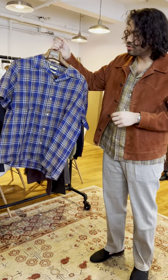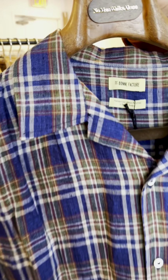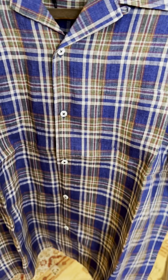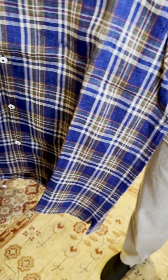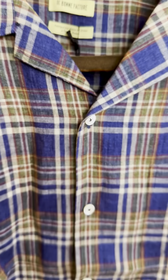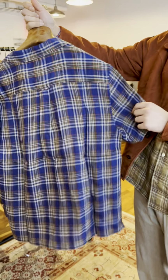Their vacation shirt is super nice. It's just a classic camp collar, and in the Bonne Facture style, it's very, very chic. It's very refined. They do it exactly the way it should be. You'll see a lot of these kinds of shirts be very oversized, maybe a bit too boxy. This, it's looser, but it's not going to be excessively so. It's just the way that you think that it should be.